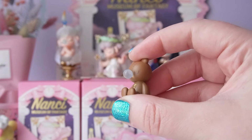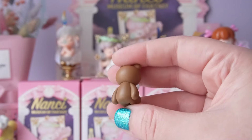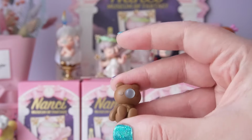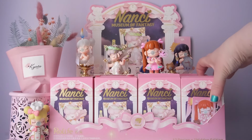And if we have a look at her cute little teddy bear, it has the same lock on the front and the same bubble. I really like her bear. I think it just looks so cute. And it's just her little twin. This one's definitely all about the accessories. I'm really excited to see our next one.